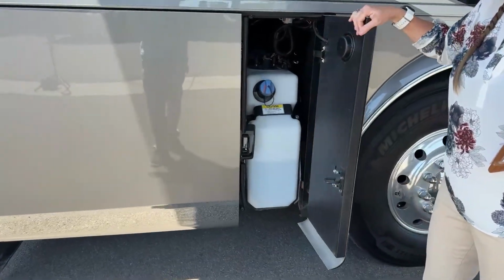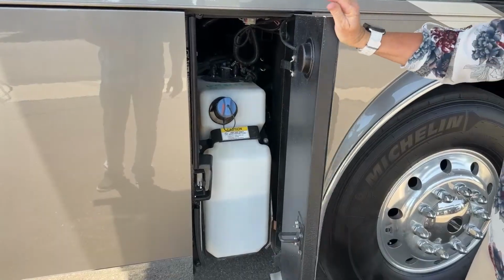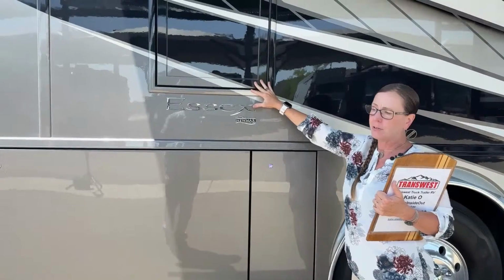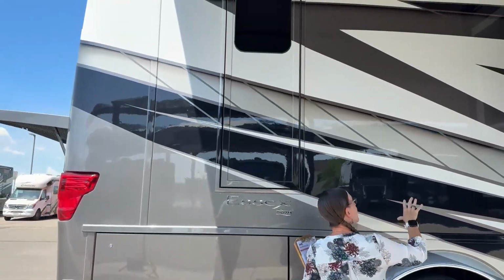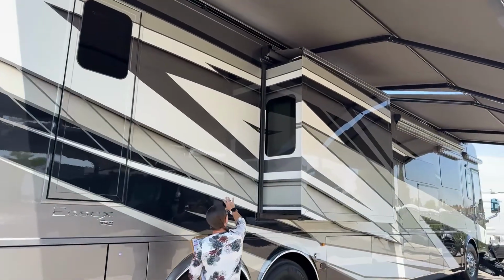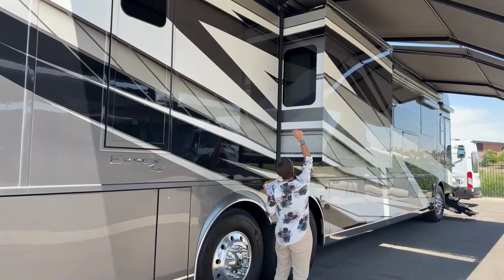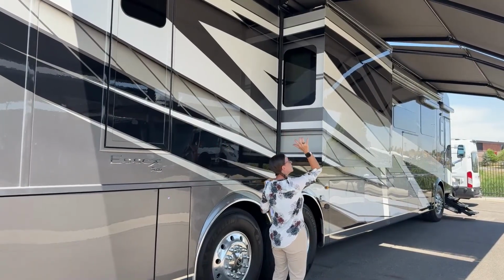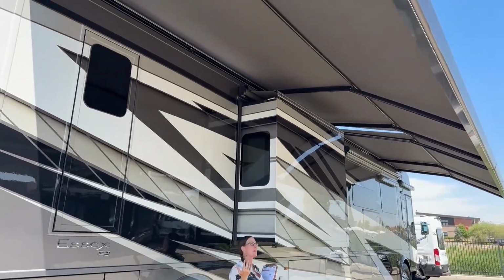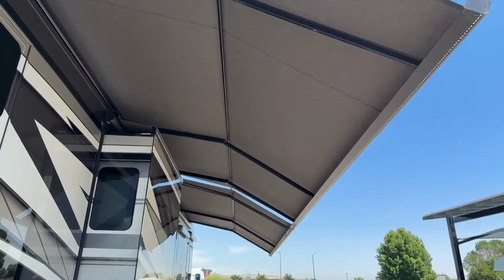It is also dual fill, so that's convenient depending on what side you're coming from. You saw earlier how we were able to open up this egress door. Here is that egress door for you. And then I wanted to point out, you can see this beautiful paint job is continued down through the side of the slides. Of course, you've got slide toppers up top. You've got this beautiful dual awning set. You don't need to deploy both at the same time, but giving you all of this LED lighting really creates a nice outdoor living room.